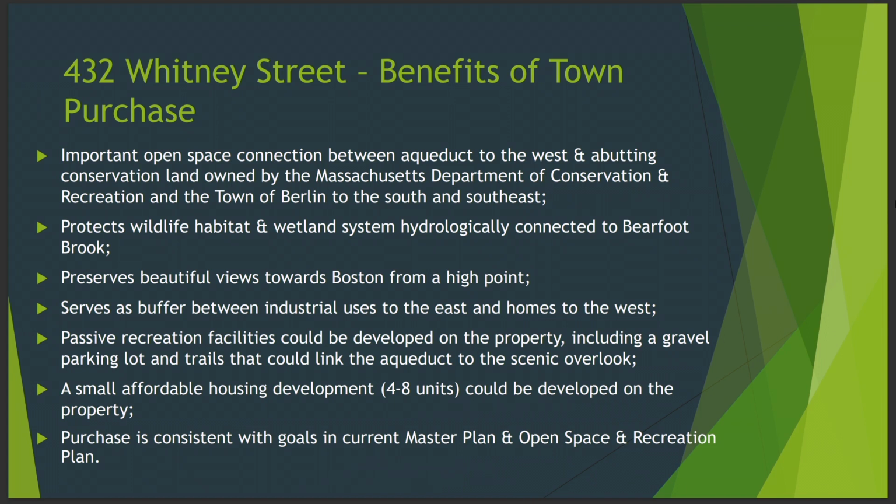So there are a number of benefits. Of course, the negative is the loss in economic development potential for the property. But there are a number of folks in town who feel that that is offset by the important gains of acquisition. So I had already mentioned the fact that there could be this great open space link between the aqueduct and the conservation land to the south. We would also be protecting important wildlife habitat and a wetland system that is hydrologically connected to Barefoot Brook. There are some beautiful views at the summit of the property where we could install picnic tables and a nice trail system to enjoy those views.